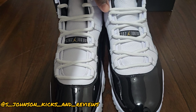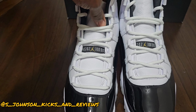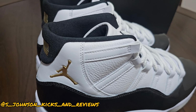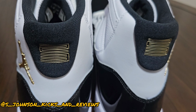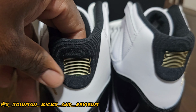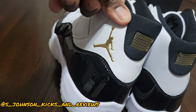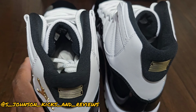I actually won two pair. Very nice leather on this material. That reminds me of the Win Like 82s. As you can see, you got the high cut patent leather. Very nice gold Jumpman. Actually got the gold on the back. It is different materials put on this back, but it has the 23, unlike the Concords that came out a couple years ago with the 45 on it. Metallic gold, the right actual gold. Looks very, very nice. Very clean shoe.